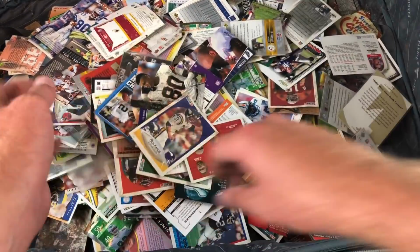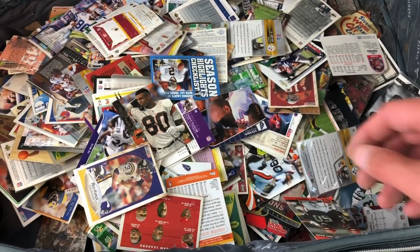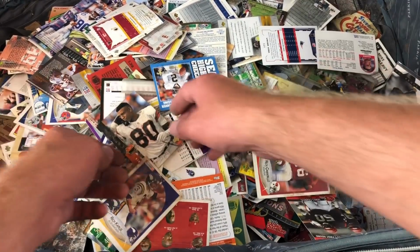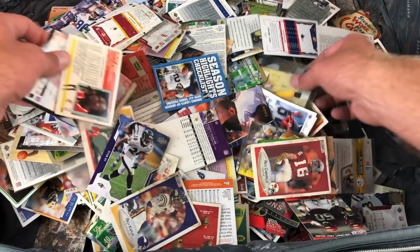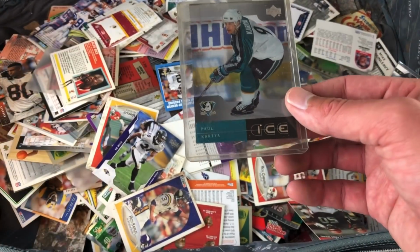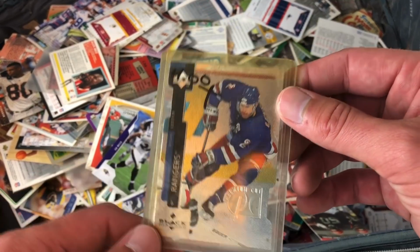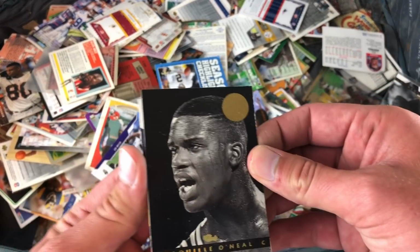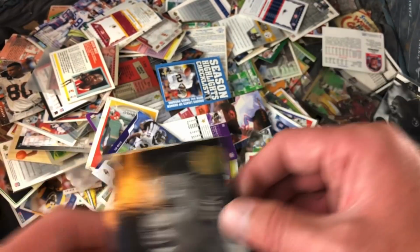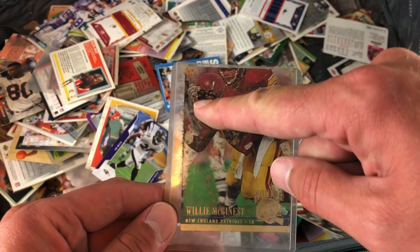The Jeter is definitely my favorite card that I found so far. Another Pippin. Be cool to find some more Jordans in here. But definitely some filthy cards in here that make me not want to continue the search. Neil O'Donnell. And Brian Leach. Looks like we have another Shaq. Super sweaty Shaq. And Willie McGinnis rookie card.